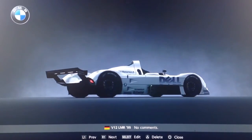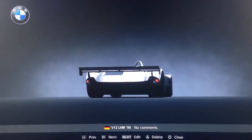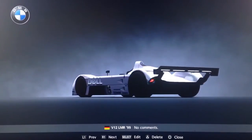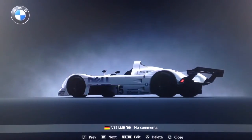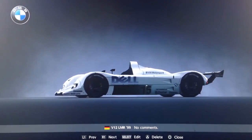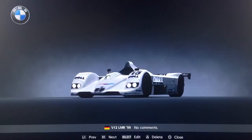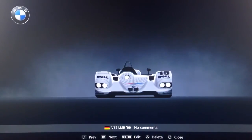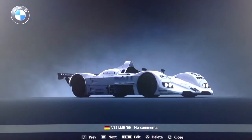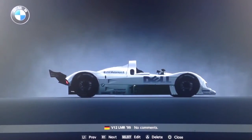So in summary then, the V12 LMR is a brilliant Le Mans prototype. Now that said, I don't use it as often as some of the other prototypes, but that's not because it's not a good car, it's just because I prefer to give myself a bit more of a challenge, which is why I tend to use cars more like the Panhars or the R390 or the TS30 because it has less power. But if you're looking for a car that will serve you well, that will get you a victory and that will set a good lap time on pretty much any track that you put it up against, the V12 LMR is definitely the car for you.